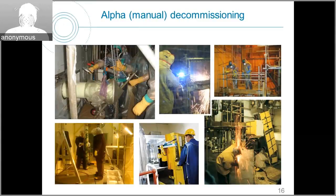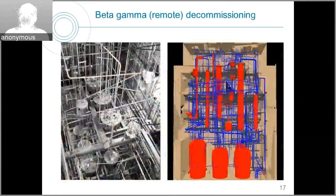Okay, so if we go on to the next slide, it's beta gamma decommissioning. So here we'll focus on cells that have too high radiation levels to actually allow man access. There are certain cases where some upfront work might allow man access, which could be beneficial considering the capabilities that a man has. But then if you're looking at doing that, you can target certain areas.